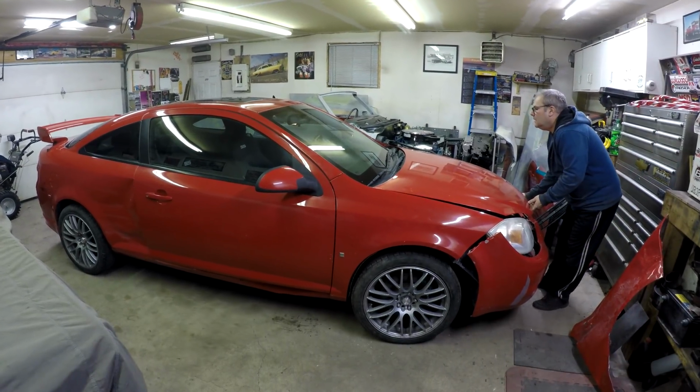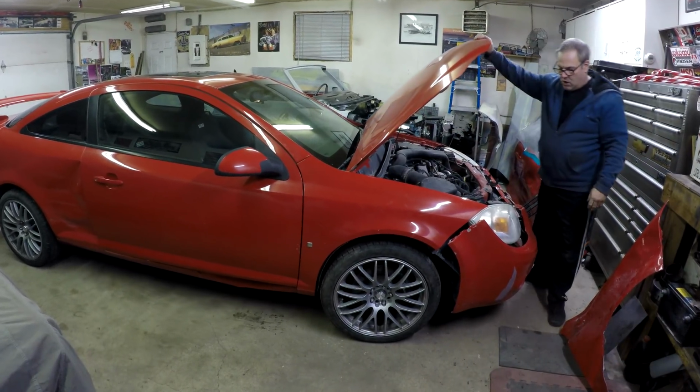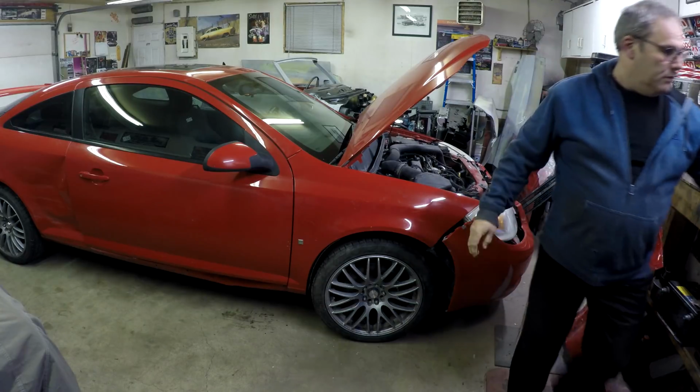We'll start taking this stuff back off again, and then we'll put the old stuff back on, because that's how it has to go there. And then we'll see what happens. First thing we'll do is get this fender off, which is pretty simple. There's only a few bolts.